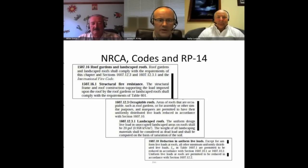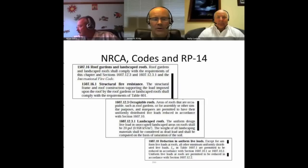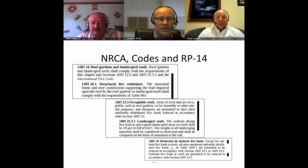So you can see there's a 1507.16 on roof gardens. And that leads you to a couple of different sections within the structural codes about reducing uniform live loads, what we mean by landscape roofs, what we mean by occupiable roofs. So all of these things are going to be things that your structural engineer is going to take a look at when he's making sure that your rooftop can handle the new loads on top of a building. So this just pieces it all together.